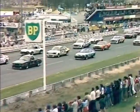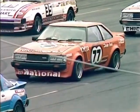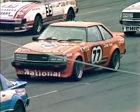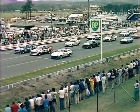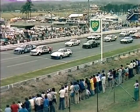On the fourth row of the grid is the leader of the Australian Endurance Championship, Peter Williamson in the Toyota Celica 77. On the second row of the grid, Terry Shield, Mazda, from Alan Grice, BMW. 10 seconds to go.